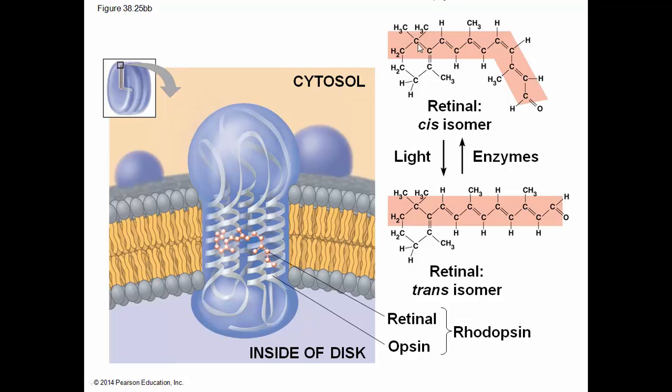So basically what's happening is retinal exists in the normal state, and then light causes it to shift into its trans isomer phase, and then an enzyme will shift it back into its normal cis isomer phase. And the change in this protein will cause the corresponding red, green, or blue responding neuron to fire.